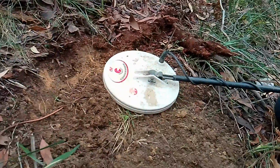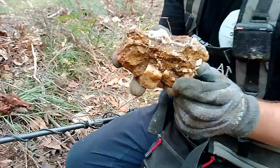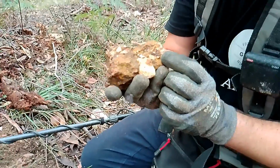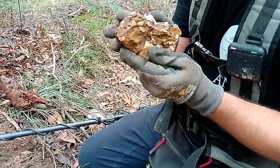When he was in that yellow clay, or if he'd stayed in that yellow clay rather, we'd have been up and about. Just look at this, Glenn. It's amazing. That's what I was talking about for the first blokes that came in here. They would have seen that and thought, oh, there you go, but the trouble is, nothing in it.